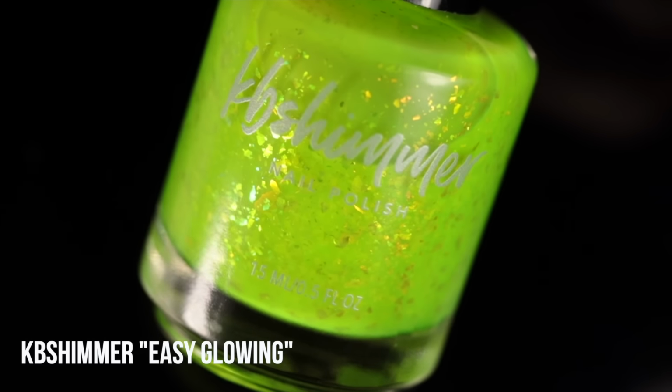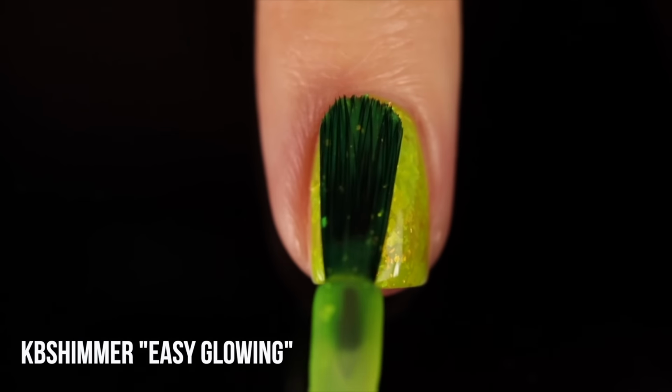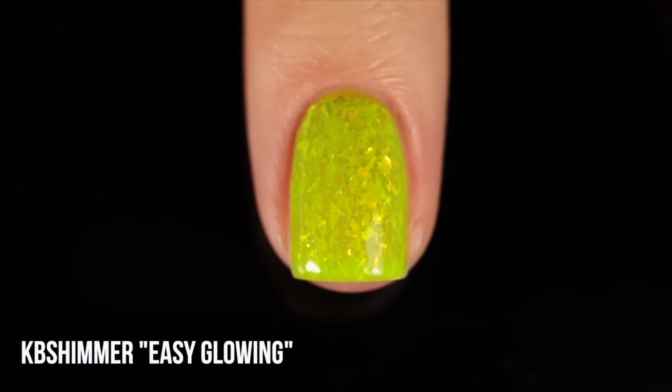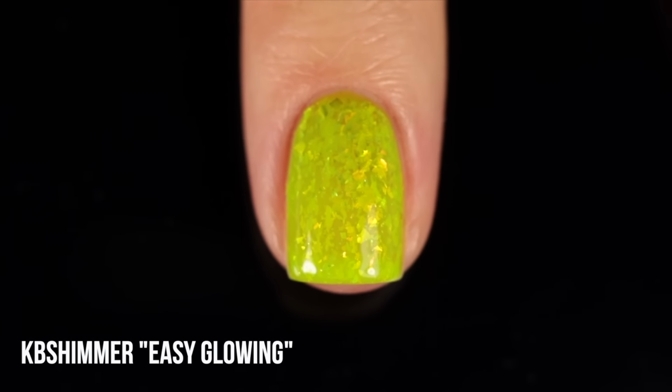So this is the color that I always end up coming back to, and another one that I'm just never gonna get tired of. And then we've got Easy Glowing from KBShimmer, and I just think this is a really fun one. This is a neon, but it's also a jelly, and it's totally packed with iridescent flakies. So it's not the same as wearing a neon cream. It's definitely a very different experience.